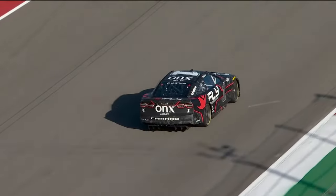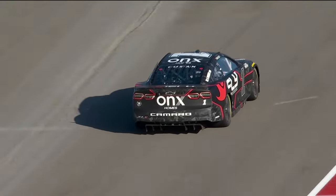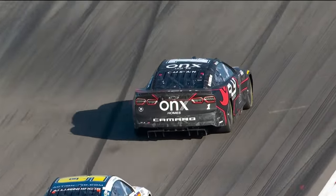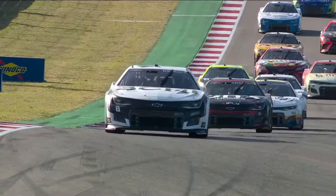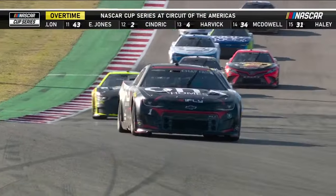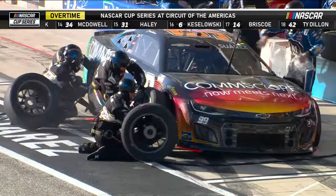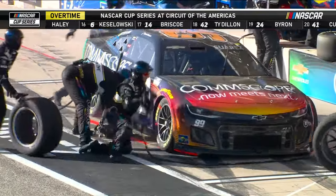I'm just proud of everybody's effort. Ross is a heck of a race car driver. We're giving him a fast car. I'm just watching like all you, man, just hoping he can bring it home. Thanks, Justin. Good luck. Daniel Suarez has pitted. So has Kyle Larson and Joey Logano. And Ross Chastain now sits second.